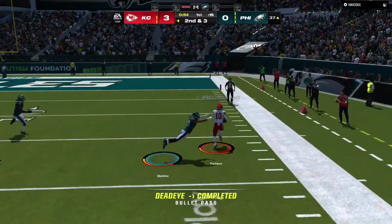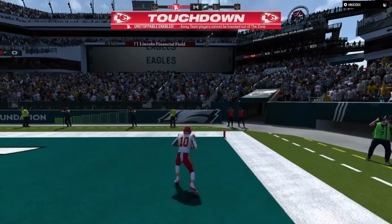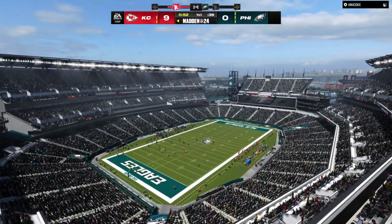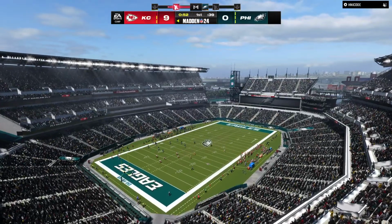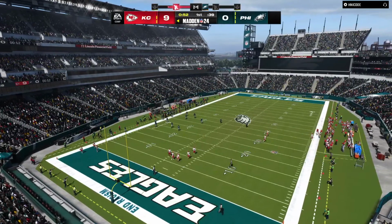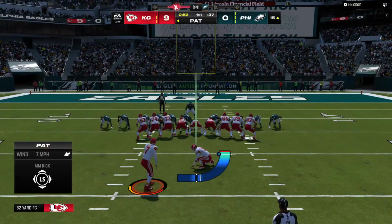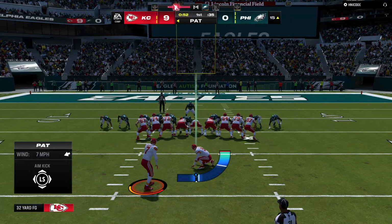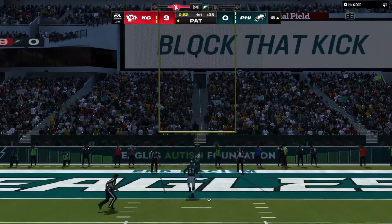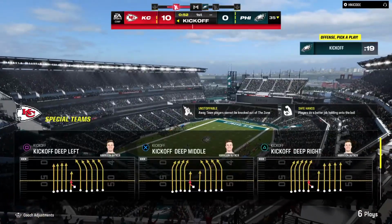Run it in. And now off to the races down the right side. And all the way in for a Kansas City touchdown. Isaiah Pacheco. 37 yards. And the Chiefs are able to strike quickly to add on to their lead. Harrison Butker is on for the extra point. He's got it, and now it's a 10-0 lead here in the opening quarter.